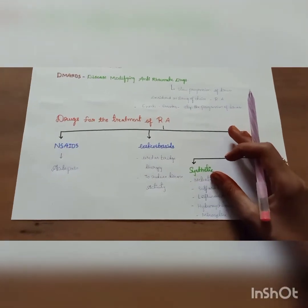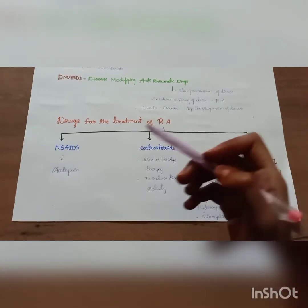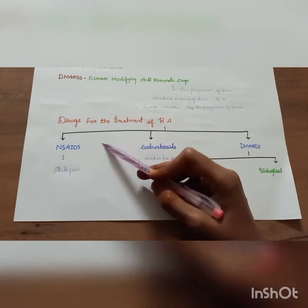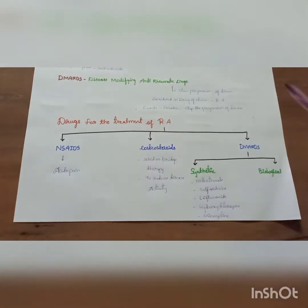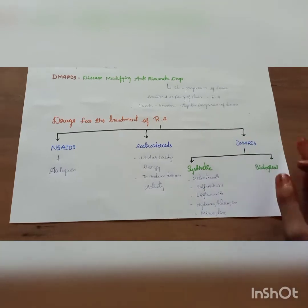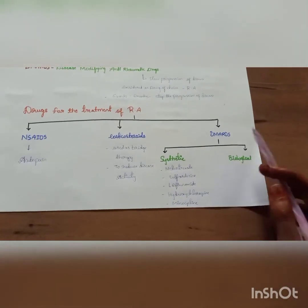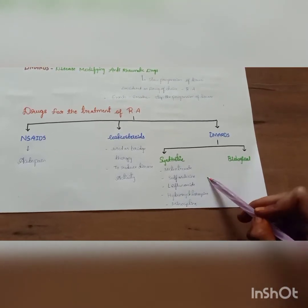Coming to the classification of the drugs which are used in the treatment of rheumatoid arthritis, we have NSAIDs, corticosteroids and DMARDs. Coming to the NSAIDs, these are given for the acute pain. They reduce the pain, okay. Coming to the corticosteroids, these are used as a bridge therapy to reduce the disease activity. Coming to the third group of drugs, which are DMARDs, these are classified into two groups, that is synthetic and biological.